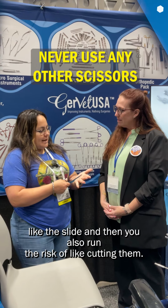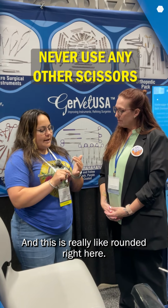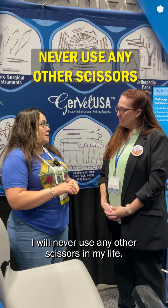Having something like this slide, and then you also run the risk of cutting them. This is really rounded right here, so you don't have that risk of cutting them. So I love these scissors. They are the best scissors. I will never use any other scissors in my life.